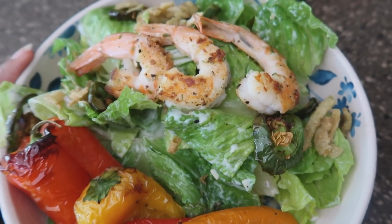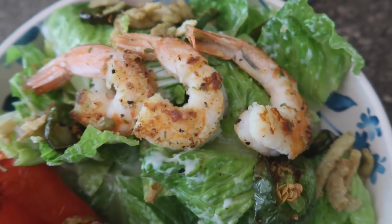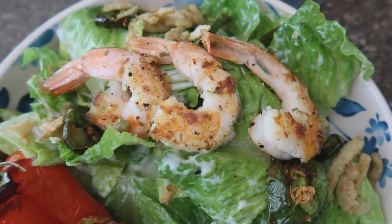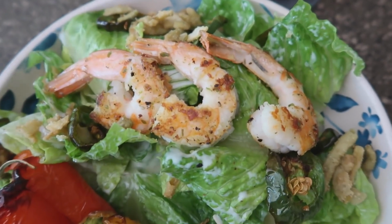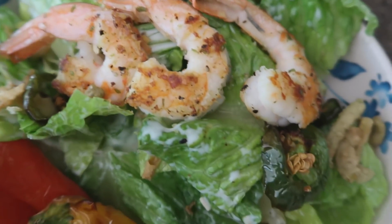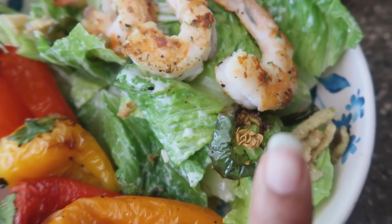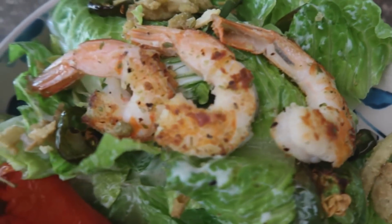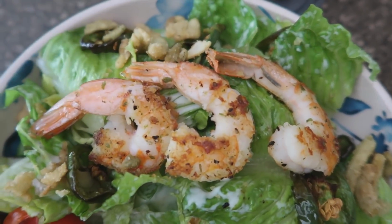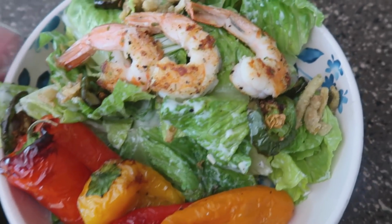My lettuce that I tossed with my Bolthouse dressing for 2 points. Some well-seasoned shrimp. As you can see, it's just salt, pepper, and some onion salt from Trader Joe's. And then some air fried jalapenos, which are quite spicy. So if you don't like spicy, you can skip out on that, or do pickled jalapenos so they're less hot. And then just the crispy fried onions that I like. So this salad is 4 points.